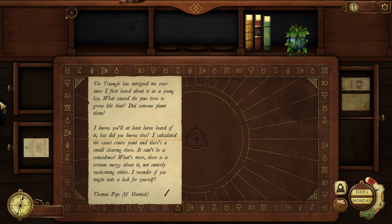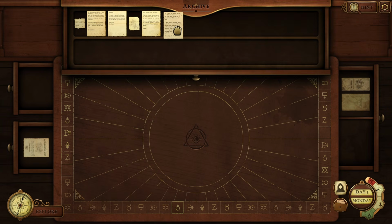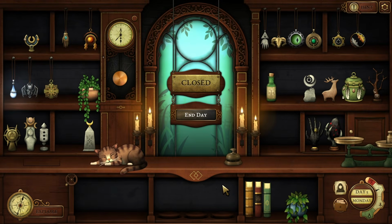So we can... Where is our notes, our archive? There we go. We can archive this. Yeah, these are all check marked. Excellent. And I suppose end the day. Oh, some late night pets for Jupiter. There we go. See ya tomorrow.